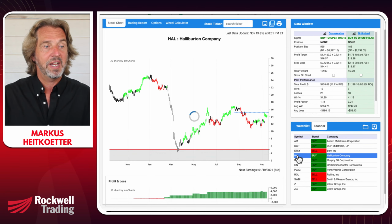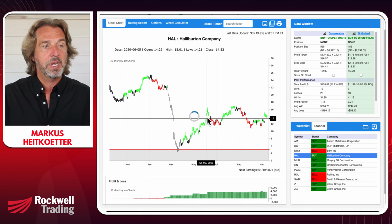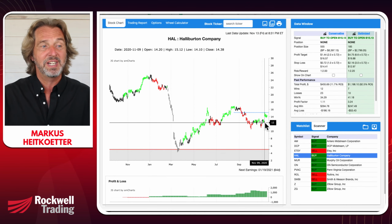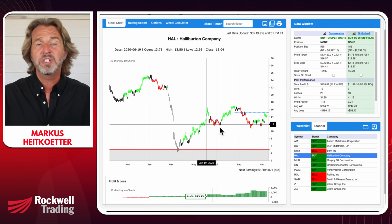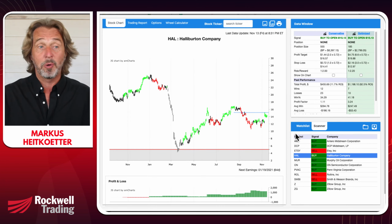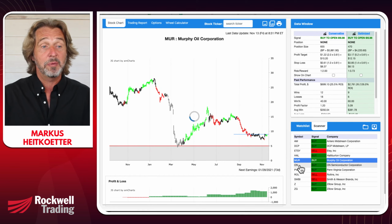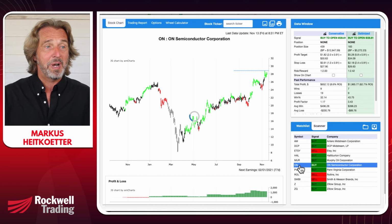HAL, I did not like HAL because we had a gap here, we had a gap here, we had a gap here. We recently had a gap, as you can see. So 1, 2, 3, there's just too many gaps for my taste. I was also looking at MUR, so I liked MUR. ON wasn't my favorite here.